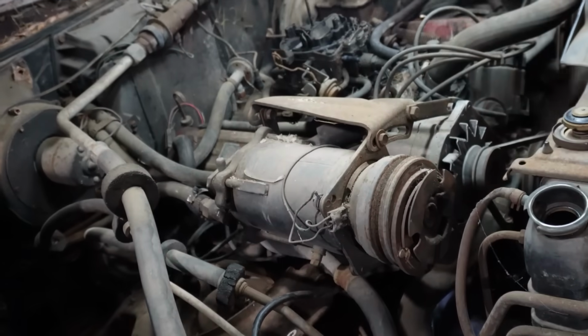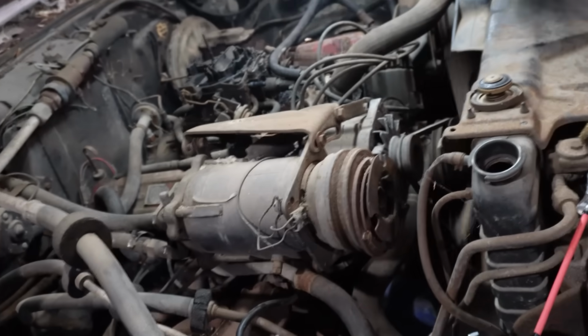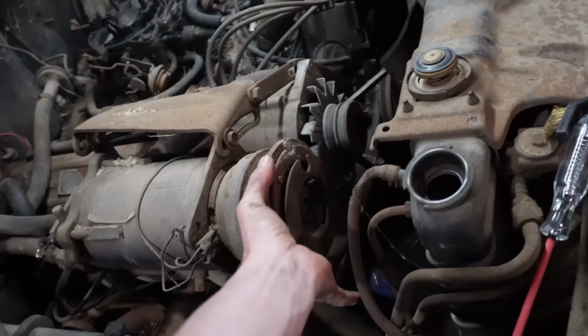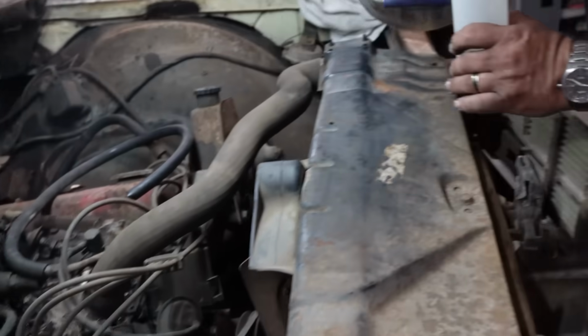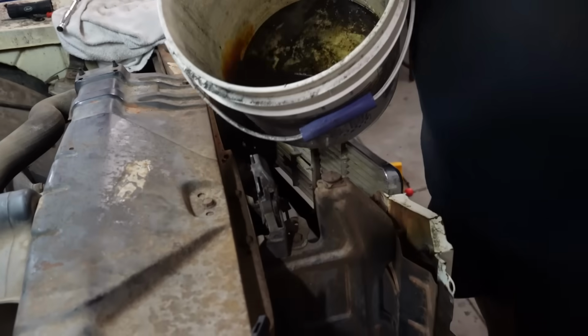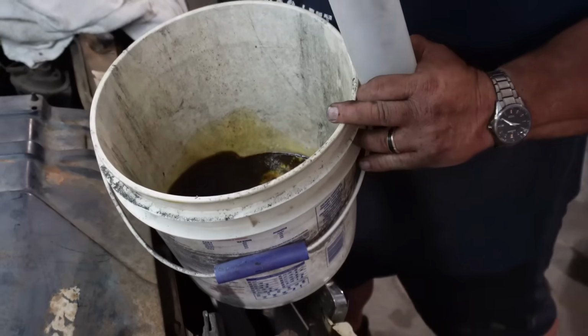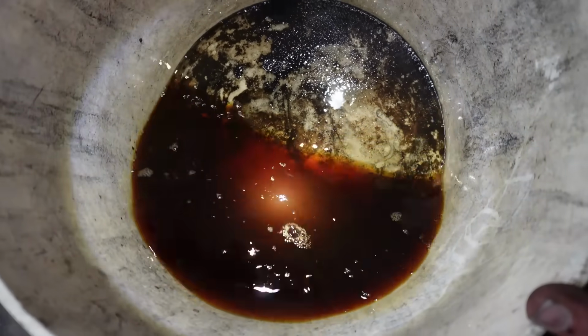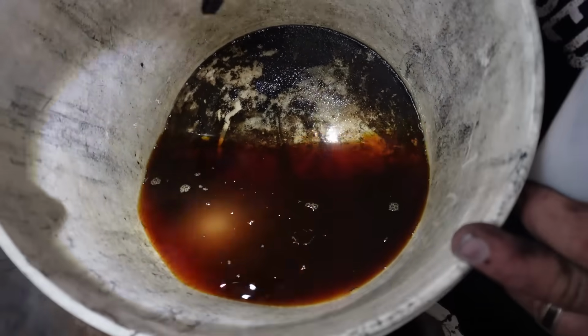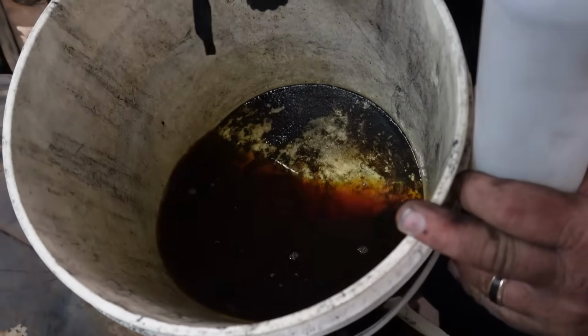Oh. All right, we officially ran her out of fuel there. Let's regale them with tales of orange gasoline. I mean, it used to be gas. Well, look at this. It's literally orange. Wow. We're going to properly dispose of this.